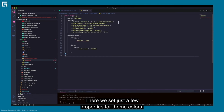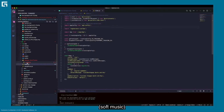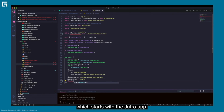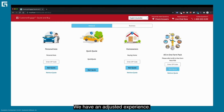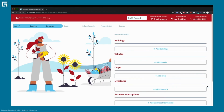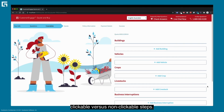There we set just a few properties for theme colors, backgrounds, just to start with. Then we need to reference it from our launcher, the main entry point in quote and buy which starts the Jutro app. And voila! We have an adjusted experience. You see the main colors, background image, and the basic wizard is set as well. But I was wondering whether we could add more details on the Coverable Screen and make it really shine. Also more specifics for the wizard, so one can clearly differentiate visited versus non-visited, clickable versus non-clickable steps. That would be awesome.